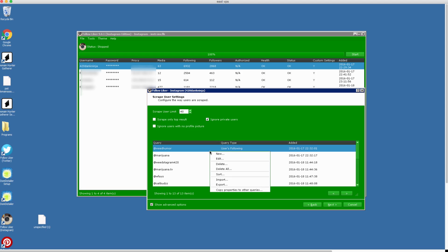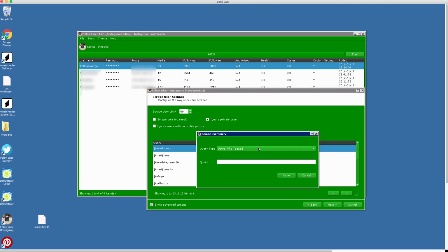And you just right click and you go to new. And you can do, so I did users who are following. So I'm going to follow users who are following these big Instagram accounts. Very, very niche related stuff. Or you can just do normal search, and that's probably the best for a beginner.